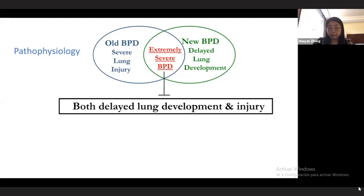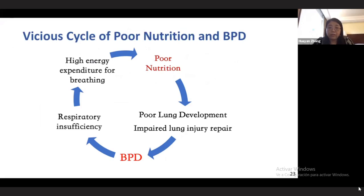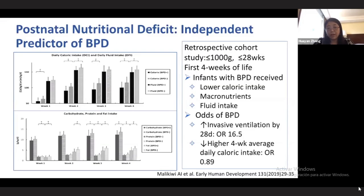With that, we really don't have a magic fix. There's nothing that can really make these babies better immediately. And to us, because of this pathophysiology, when you think about lung development and lung injury repair, BPD really would not get better without good growth. However, a lot of our kids run into this vicious cycle of poor nutrition and BPD. A lot of kids with BPD have respiratory insufficiency and also a lot of stress from the NICU environment, infection, and other things that make them require high energy, and their nutrition status is poor. But with poor nutrition status, their lung development gets impaired and they also have difficulty repairing their injured lungs. So when you get into this vicious cycle, unless you break that cycle, you're not going to get out of it easily.